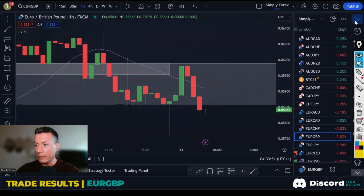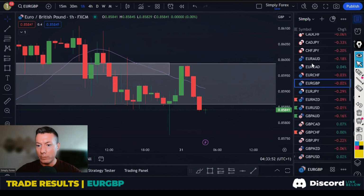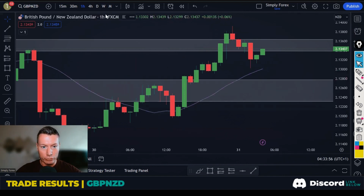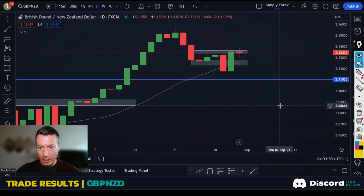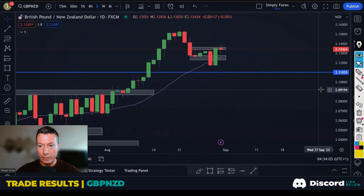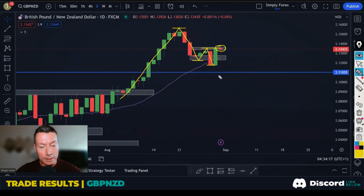And then the next trade idea was this, guys. It was pound New Zealand dollar. Okay, so this was also a tricky trade. So if we look at this, guys, we were seeing this on the day chart. We were seeing potentially a breakdown in structure. So we were seeing lower lows, lower highs. And this level is still holding as we speak, and we had this bearish candle.